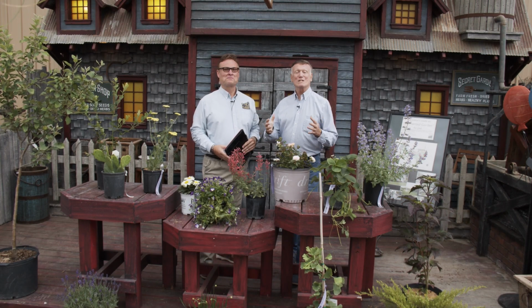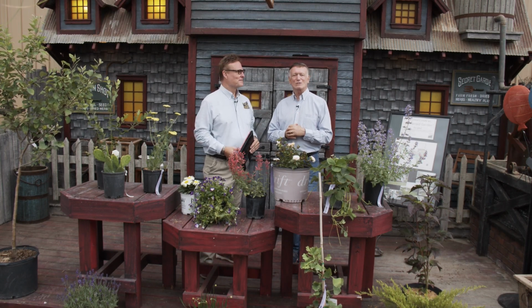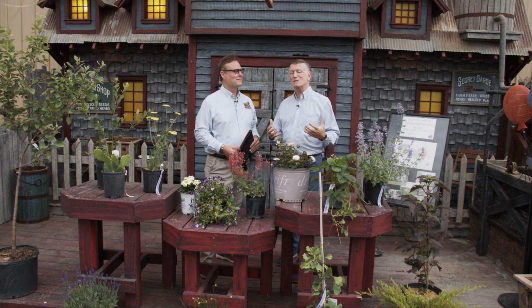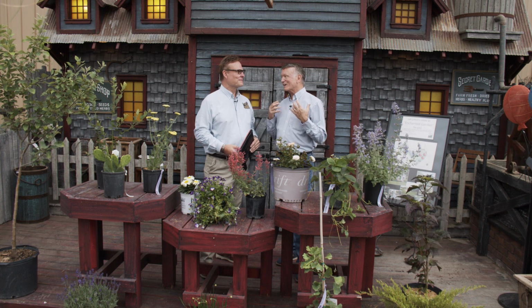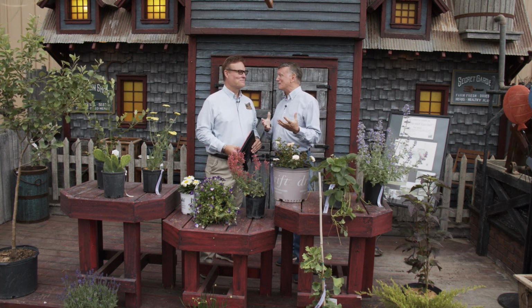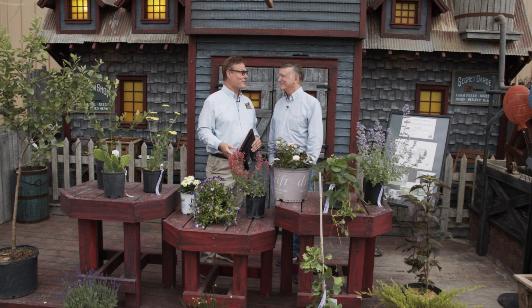Plants, trees, and shrubs inside the conservatory here at Lintons Enchanted Gardens. Great value for you. And what's really cool about this segment of the program, Mark, we're talking about edible plants, trees, and shrubs. I mean, you can eat these. Yes, you can, and they're pretty tasty.